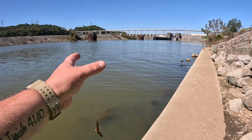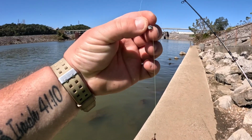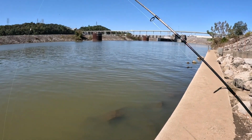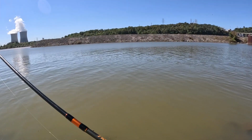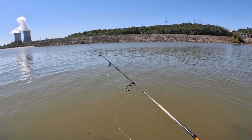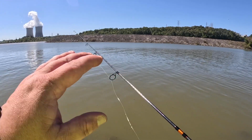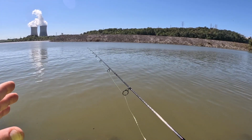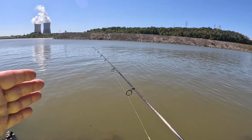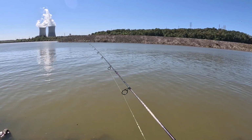Basically, what I have been doing pretty much all day as far as the worms go: tiny little split shot, almost BB size, a little bit bigger, just a couple inches above a chunk of night crawler. And I've just been eating it out there, letting it fall and waiting for a little bitty tug. Like, this rod is so soft tipped, you hardly ever really feel a bite. So if you don't feel the bite, I just start waiting to see that line start to go a little bit tight.